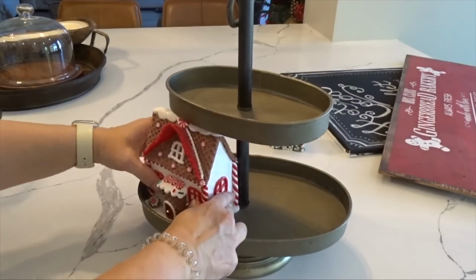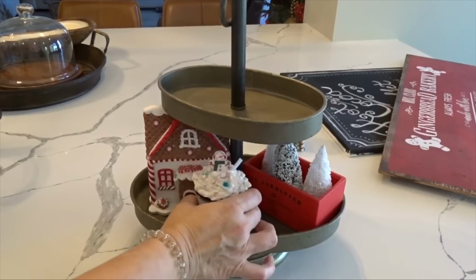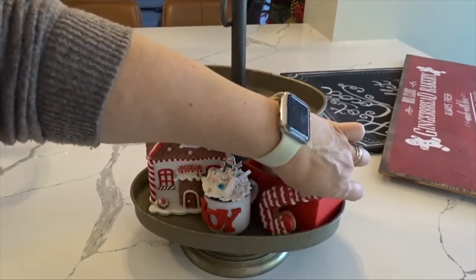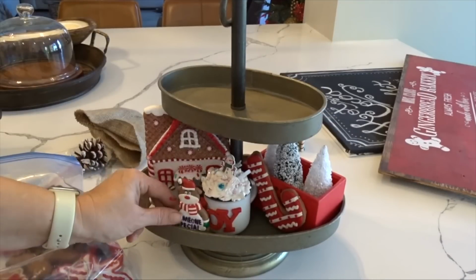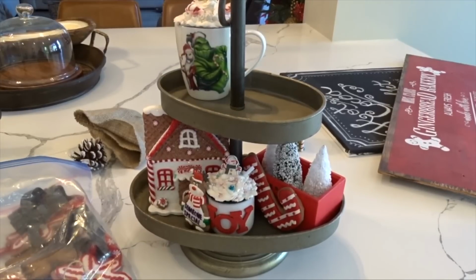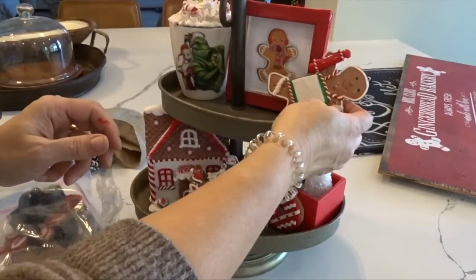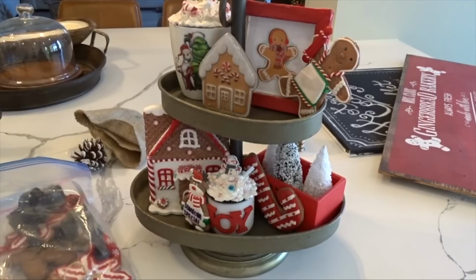Now I'm going to decorate this two-tier tray. I was planning on using it in the corner of the kitchen, but we'll see what happens. Well, you just have to stick around and see whether I use it or not, I guess. And I kind of decorated it pretty similar to the previous years. Lots of DIYs in here, as well as some thrifted items, and some also bought items like these little gingerbreads and the candy cane ornaments. I had purchased those at Michael's.